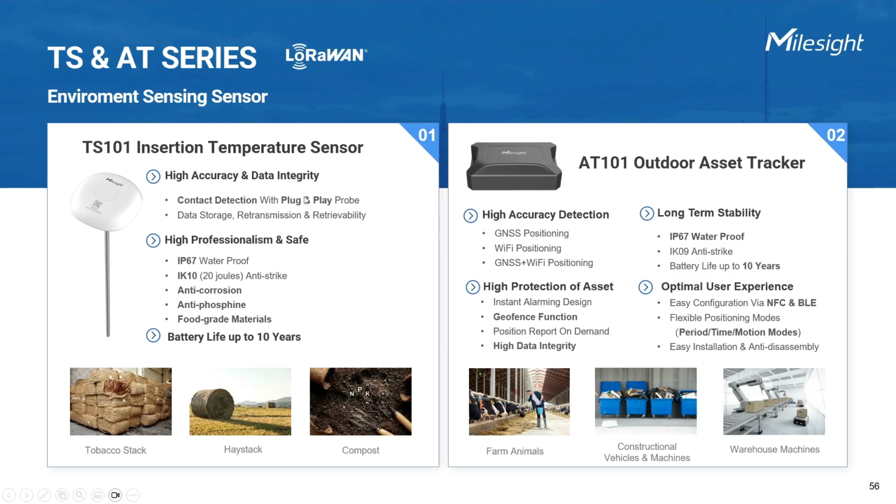TS101 insertion temperature sensor has the food-grade enclosure and probe, suitable for tobacco stack, hay, and compost temperature monitoring.